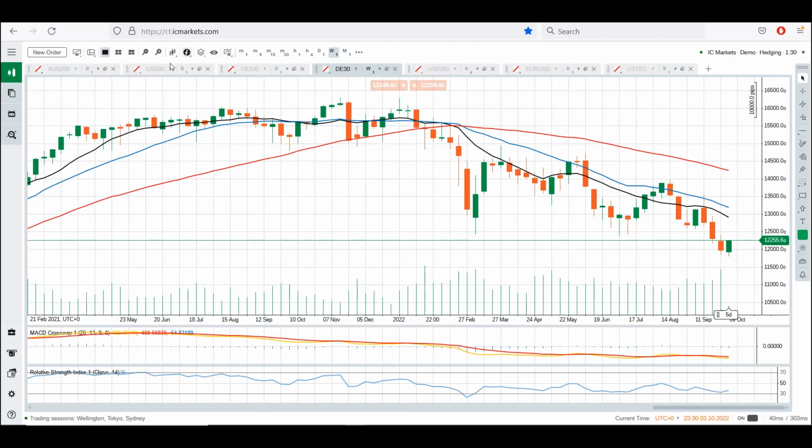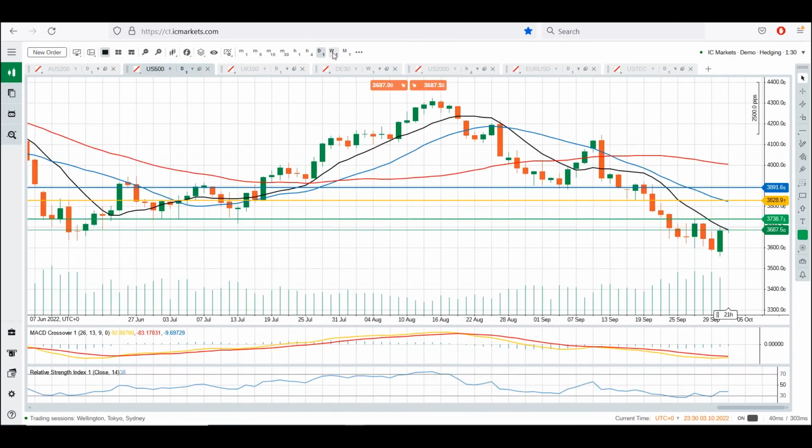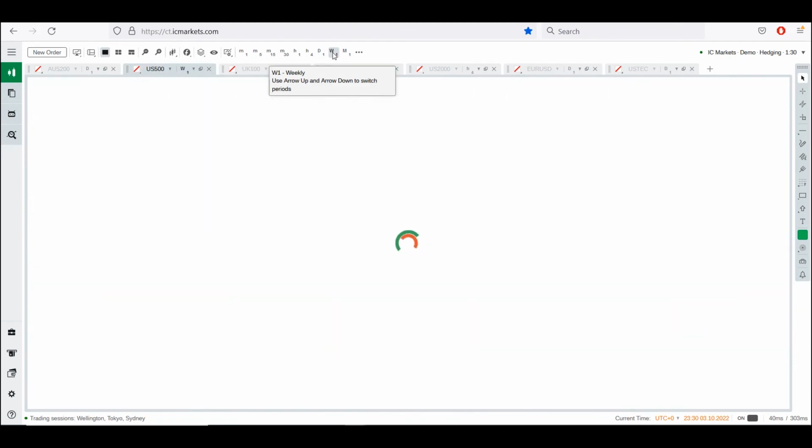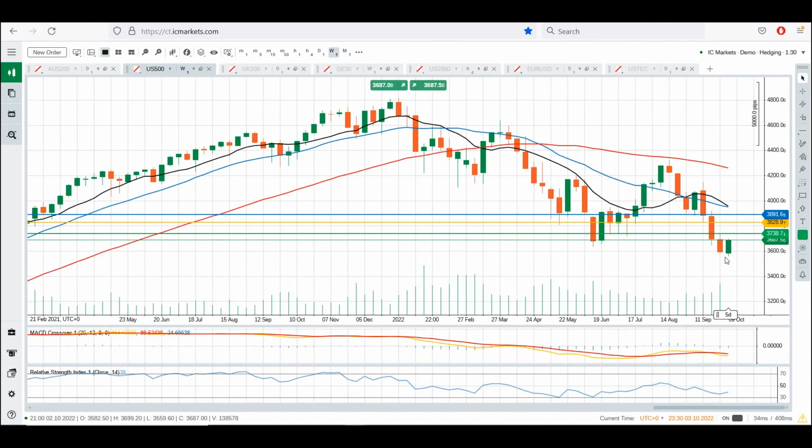A similar story is with the S&P. If we take a look here at the weekly chart, what we can spot is that again we are making lower lows. So I'm looking at a similar level for a potential bounce, but in this case again we made lower lows, so I don't have that added supportive technical ingredient of bouncing off a similar level.